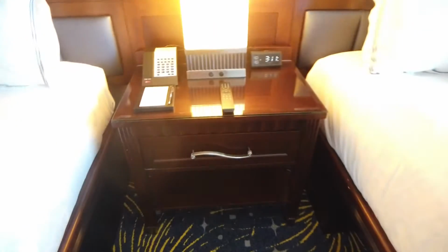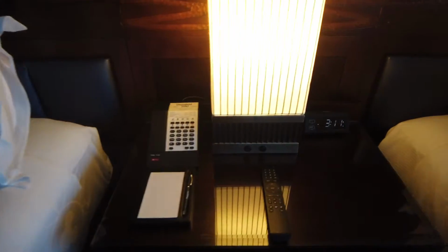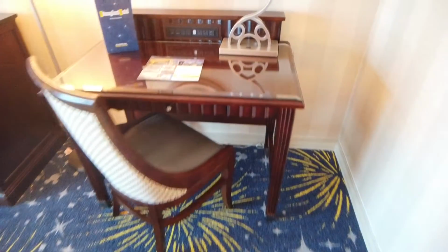Here in the middle is the nightstand with the phone and everything. There are a couple USBs here on the clock. That's how they get USBs in this room. We'll come back to this headboard here in just a second. To my right when I came in is the desk area.